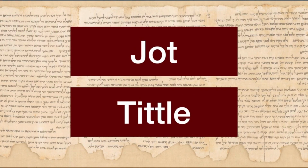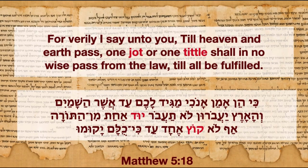Right, now we would have known about or heard of the words jot and tittle, for it appears in the Bible. The Lord Jesus Christ in Matthew chapter 5 verse 18, he says, "For verily I say unto you, till heaven and earth pass, one jot or one tittle shall in no wise pass from the law, that is the Torah, till all be fulfilled. Not a jot or a tittle shall pass till all be fulfilled." And the words that are used in Hebrew, in the Salkinson-Ginsburg translation, as I have mentioned earlier, jot is yud, and a tittle is kotz.